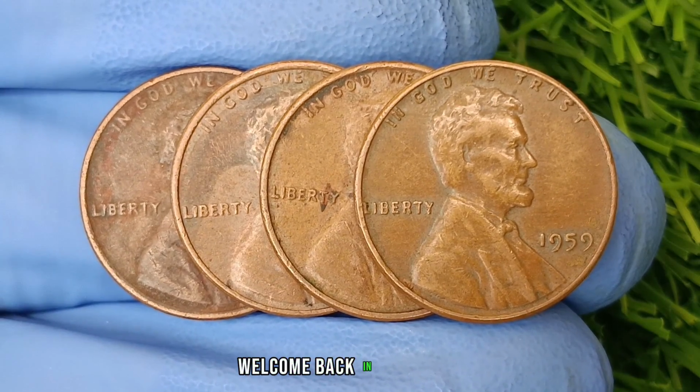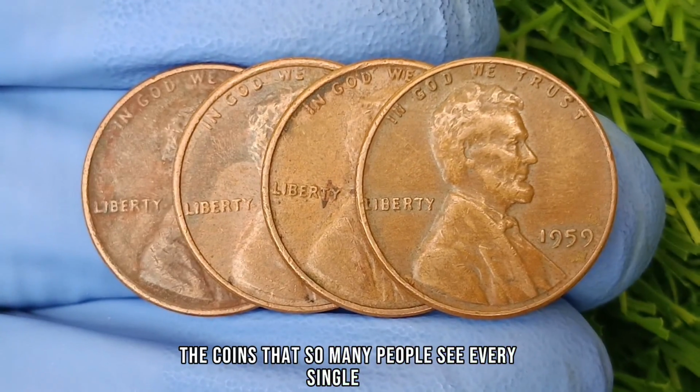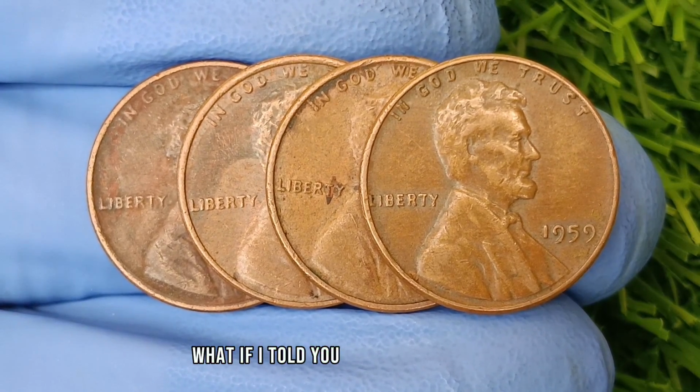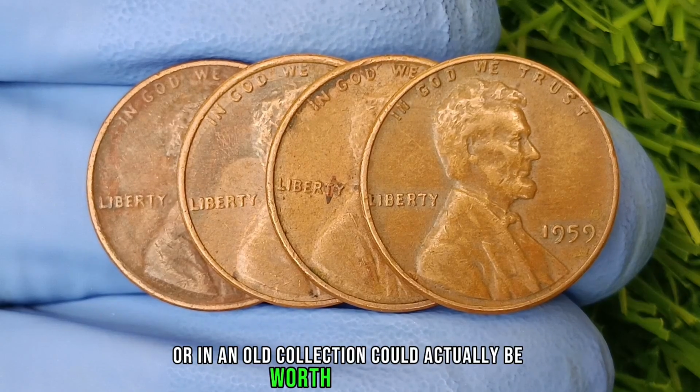Welcome back. In this video, we're diving deep into Lincoln Memorial Pennies, the coins that so many people see every single day, but rarely take the time to look at closely. What if I told you that some of these pennies hiding in your pocket change, in your piggy bank, or in an old collection could actually be worth real money?